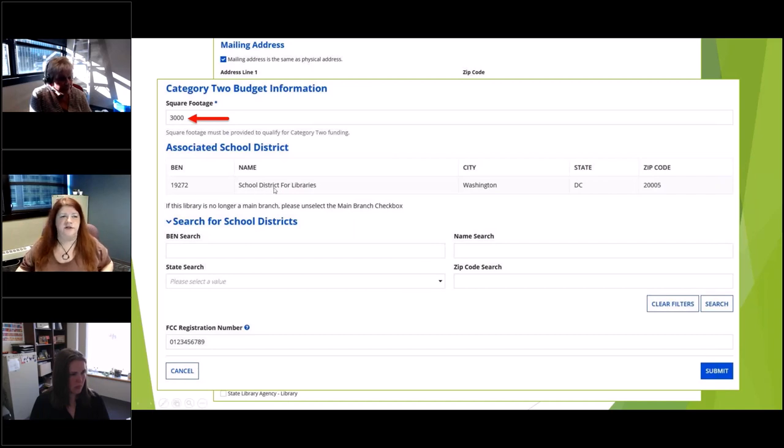Also here you'll see it shows what school district is associated with your library. That is because the school district student count is what is used to calculate the discount you receive from E-rate. It is based on the number of students that are eligible for the school lunch program, the free and reduced lunch program, and that comes from the school district that your library is physically located in, and so that needs to be in here as well. So check that too and make sure it's the right school district for where your library physically sits.